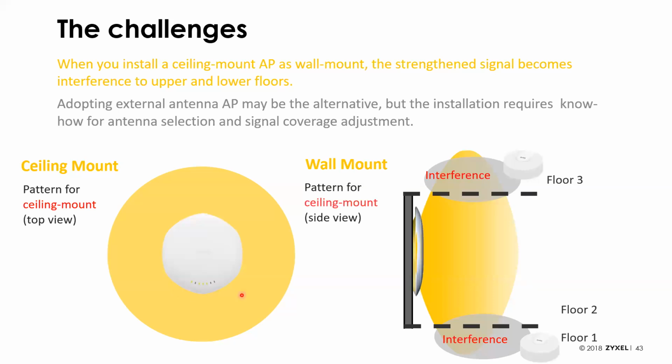The problem is, in the real world, you don't always get to mount your access points directly above the area to be covered. Sometimes you get stuck having to mount them on a wall. The problem is that your antenna is configured to cover everything below it. It's not really designed to cover things shooting out in front of it a long distance. So you end up sending a lot of your signal up into the floor, down into the ceiling, or depending on construction, you're either wasting a lot of signal or you're causing interference with devices on the other floor.